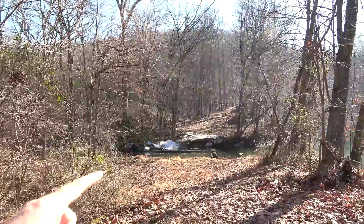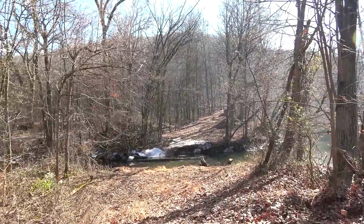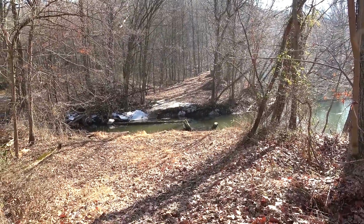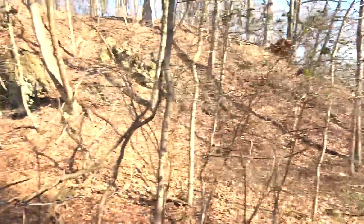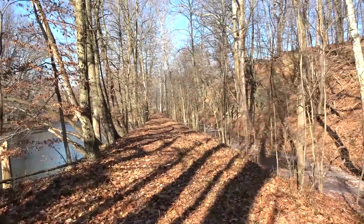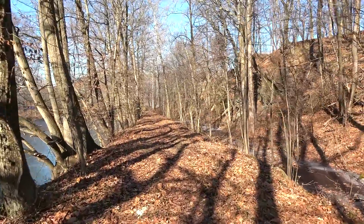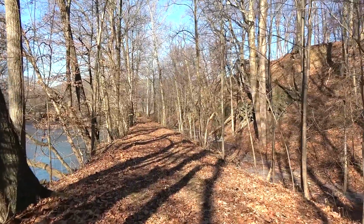The canal definitely continues onwards over there, but we have no way to cross the creek, this little tributary anyway. Alright, well, let's head back and make our way to the next location, which is what I'm calling the most amazing ruins along the whole route of the Union Canal. We're on the branch canal, not on the main line, but it's still part of the Union Canal system.